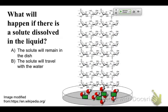So if we move on here, what happens if what you had down here wasn't just a liquid, but a liquid with some type of a solute in it? What do you think might happen?